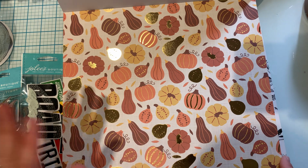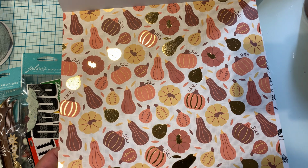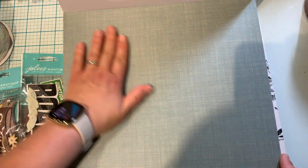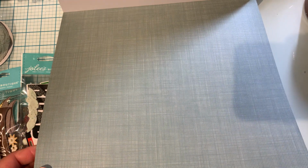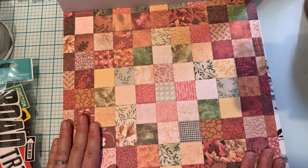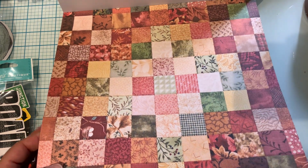Like the deep colors. Can't wait for fall. I love fall crafting, fall decorating. This one is so pretty too. Look at the good gold foil gourds, the pumpkins. Such a pretty paper. Here's another one, which is like a sage green with a linen design to it. Oh, and this one. This one I just love. It's just got little bits in there. It's like a quilt. So pretty. Can't wait to make a mini album out of this one.